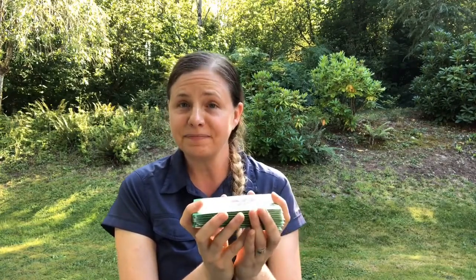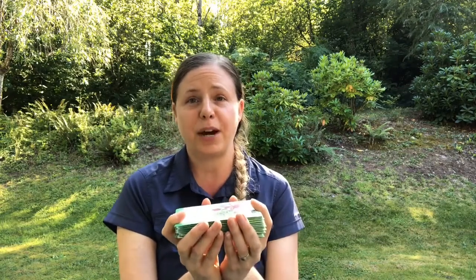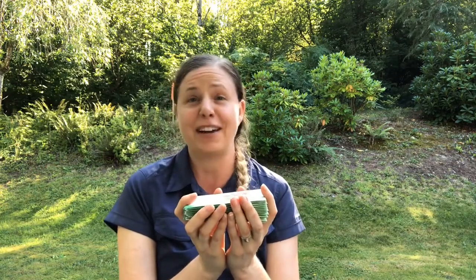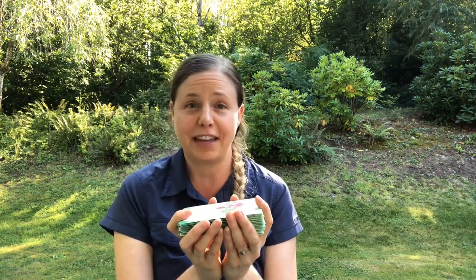So here is my greens delivery for my fall garden. And by the way, this is the first time I've ever planted a fall garden. So you are going to be able to follow along with me to see how this big experiment actually plays out. Right now I have no idea. We're gonna find out together.